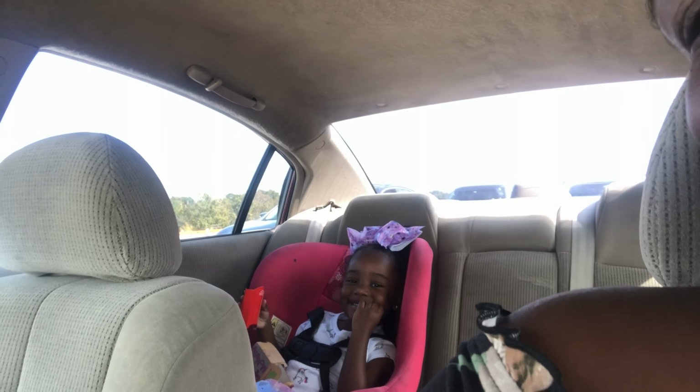You want to say hi? Look at my baby, y'all. Y'all can't see the whole fit, but y'all see her ponytail? She's showing y'all the ponytail, boo. Ooh, pretty girl. Ooh, pretty girl.